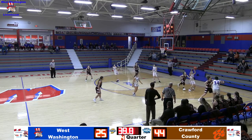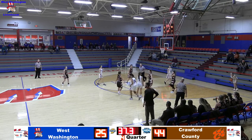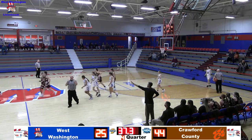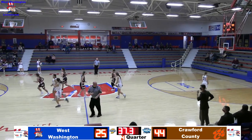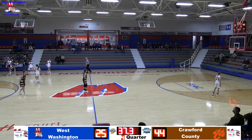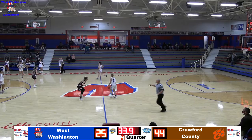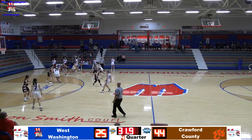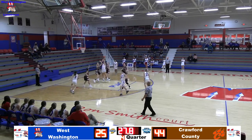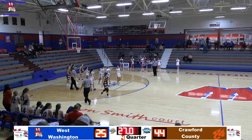Now another turnover by Crawford County, and a foul will be called on 10, Riley House, her third foul. As now with just 30 seconds to go, the pass is mishandled by the Lady Senators, but they're able to get it back as Lilly drives inside, puts up the shot. No good, but a foul is called, and she'll go to the line for two shots.